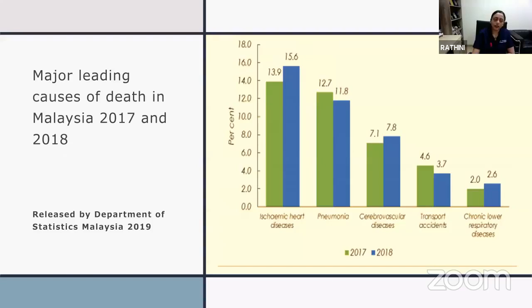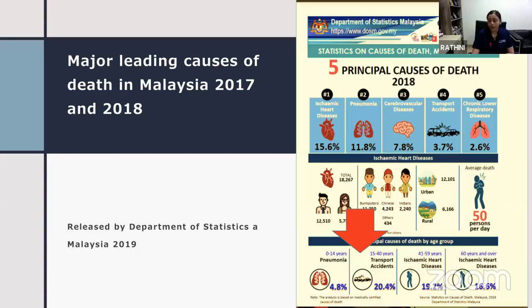In Malaysia, the Department of Statistics has studied the causes of major death in 2017 and 2018 and has described that transport accidents are the 4th leading cause of death in our country, predominantly in the age group between 15 to 40 years old.